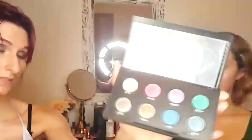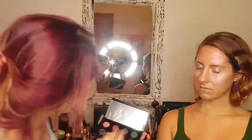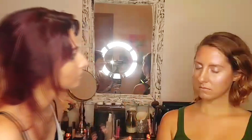This is the Urban Decay Moon Dust eyeshadow palette, and we're going to be taking the shade Spectre, and we're going to pop that on the ball of the eye as well. Take one of these brown shades right here, kind of mix in between the two of them. Nothing too defined.